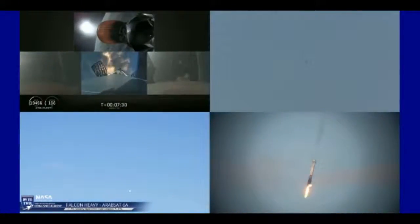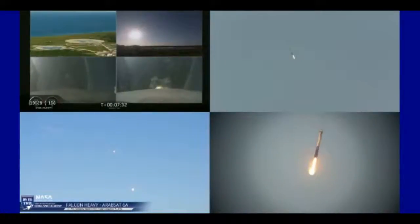Stage 1 entry burn has started. Side boosters are transonic. And there you can see the re-entry burn for center core has begun. Coming up in about 5 seconds here, the side boosters landing burn will begin as well. Side booster landing burn has started.